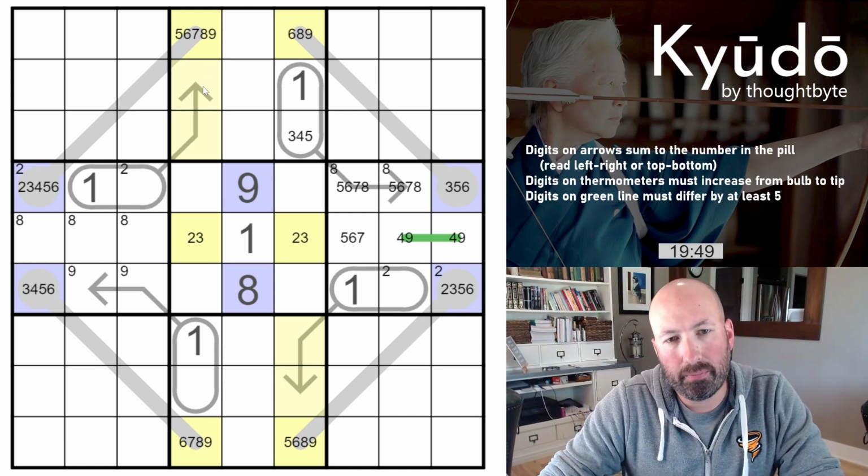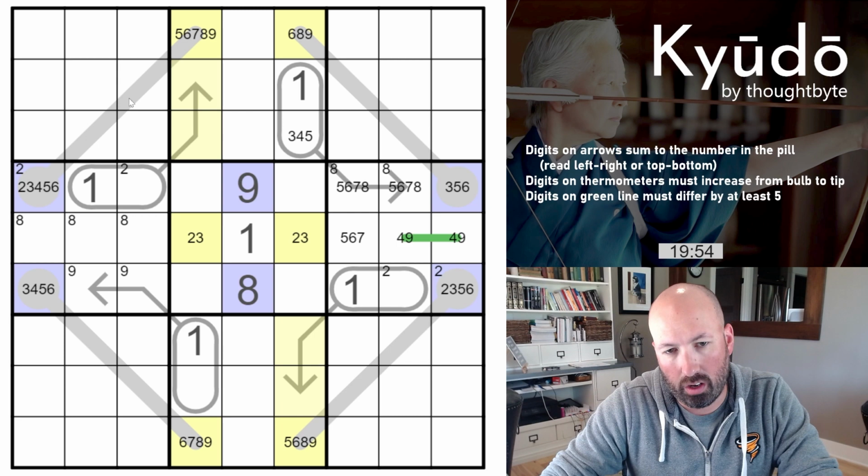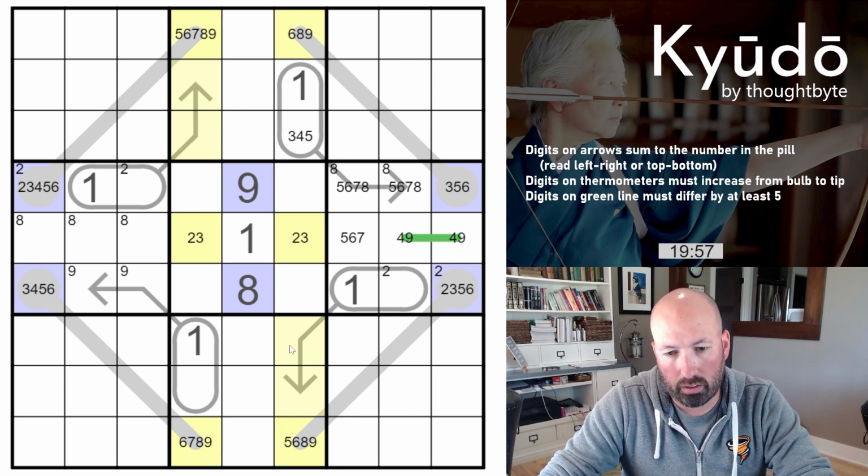Okay, so if we put the other two 9s in this middle section on the arrows, that seems like it would work, right? But then we have the same problem with 8s. So now if we put a 9 on both arrows, we can't put an 8 on the arrows. 8 can't be in the circle. 8 can't be in the middle. And 8 can only be in one of the yellow cells at the top here. So there has to be a 9 in a yellow, a 9 on an arrow, and then an 8 in a yellow, and an 8 on an arrow.